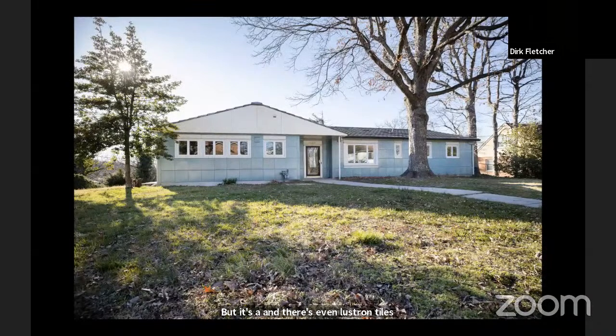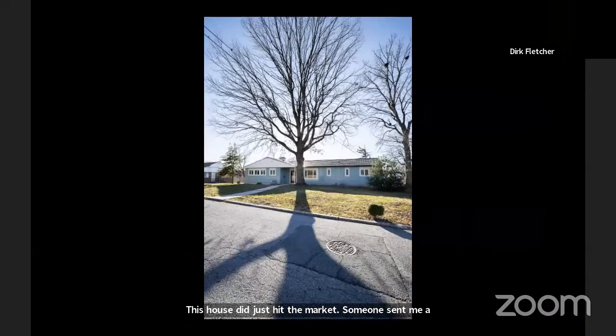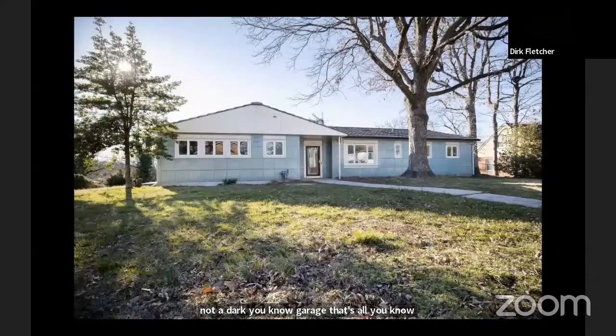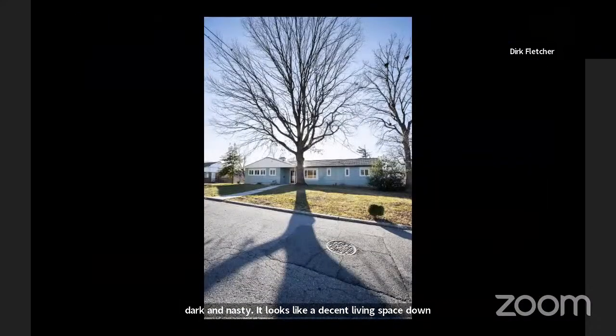This house did just hit the market. Someone sent me a link for it, but there it is again, just absolutely stunning. It's beautifully done. And I love that drive-around basement. And then you can see the windows in it. So it's not a dark garage that's all dark and nasty. It looks like a decent living space down there as well. So I just thought it was such a beautifully done home.